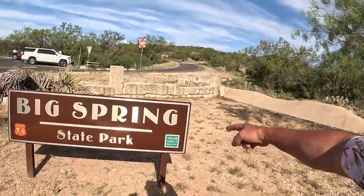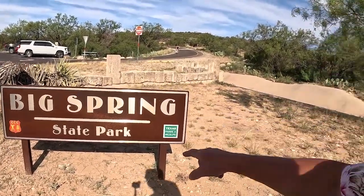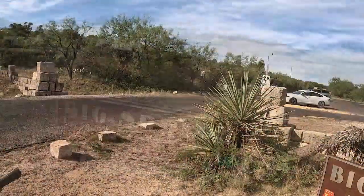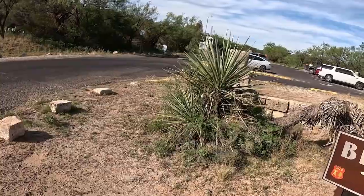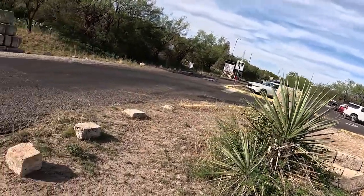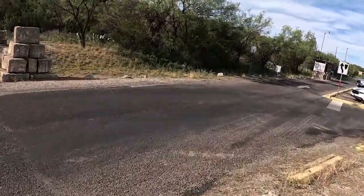And man, it took me a while to get here, but we are at Big Spring State Park, Big Spring, Texas. This is a cool little park. Let's jump on the Valkyrie and go check it out. We gotta climb a mountain. Get away from some car noise. All right, let's go.